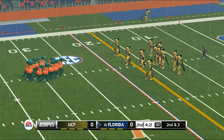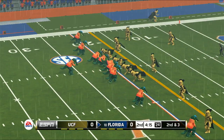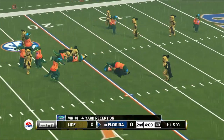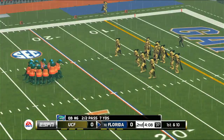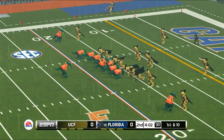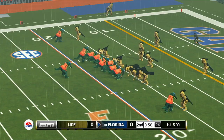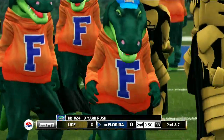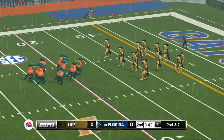They need about 3 yards to get the first here on 2nd down. Let's go! Hauls it in, and that's a first down. Brought down right around the 14-yard line. Gain of two on the play. That'll make it second and seven. Second and seven. Ball on the 14.